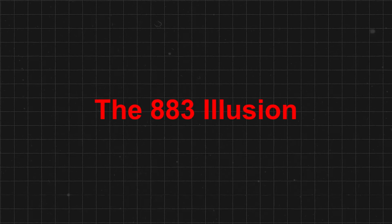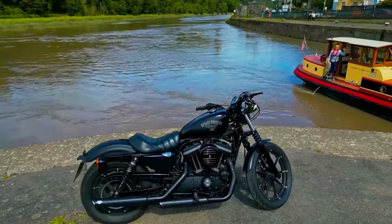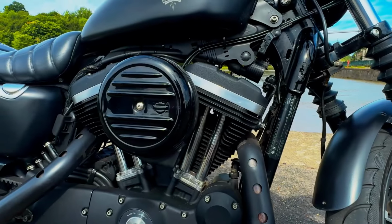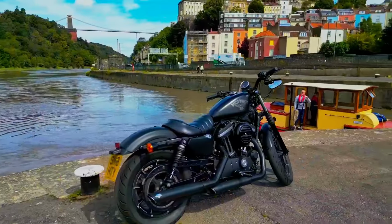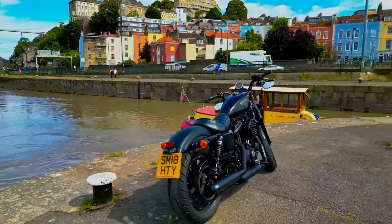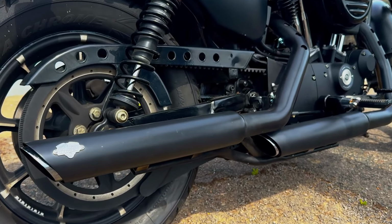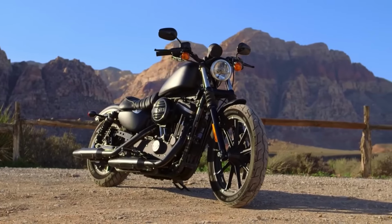Number 20, the 883 illusion. Here's a brutal truth that Harley-Davidson will never print in their brochures. The 883 isn't freedom, it's the illusion of it. For decades, it's been the bait on the hook, the chrome-covered dream that pulls riders into the Harley world with a smile that hides a sting.